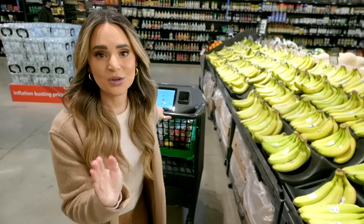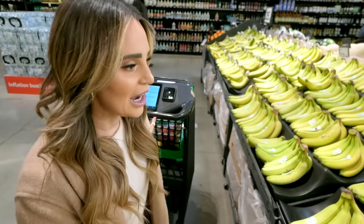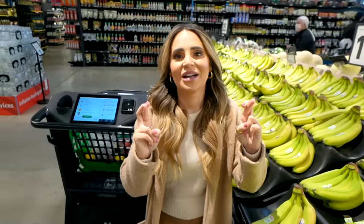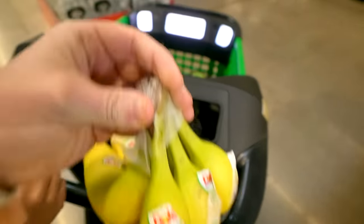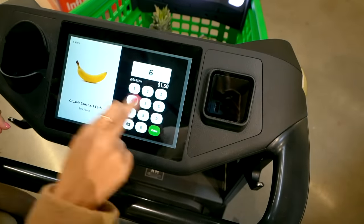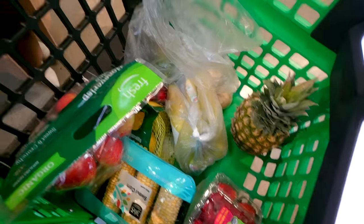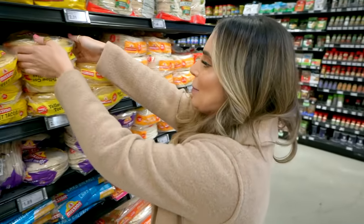Now these are looking a little green, but I know these bananas will turn yellow. So Mike, can you give me yellow? So we got 6. Well, math involved. Here we are. Now we put them in. All right, Ro, I think we're pretty good on produce. Where do you want to go next? I want a tortilla. A tortilla? Yeah. Perfect.